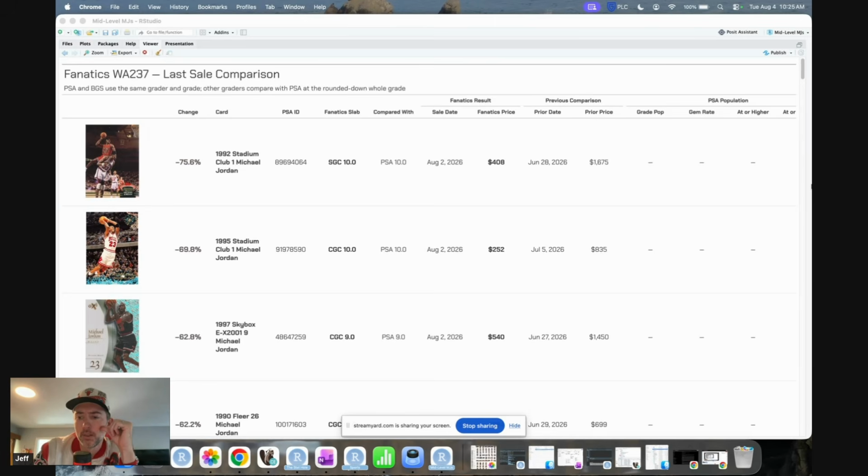Now, I have sales data on, I think, close to 800 Michael Jordan cards through the beginning of July, end of June, depending on the card. It takes a little while to do all that, but with some misses here or there.